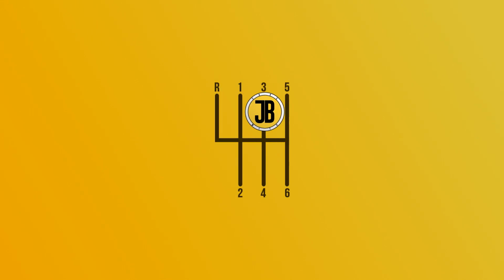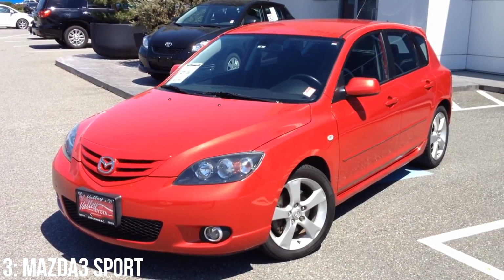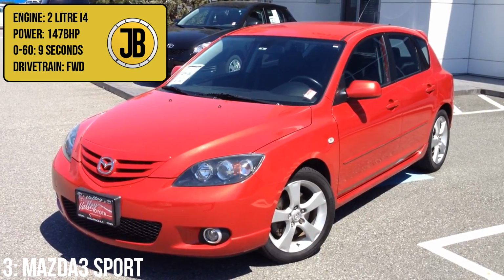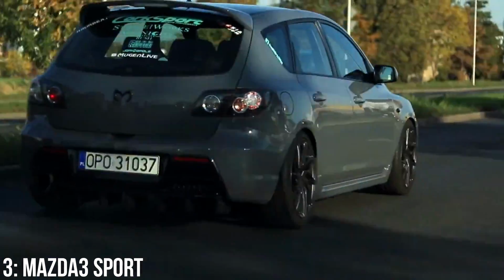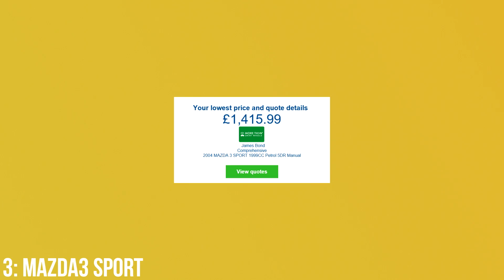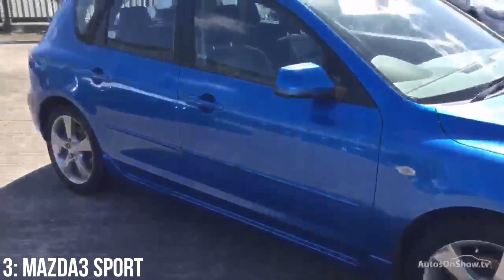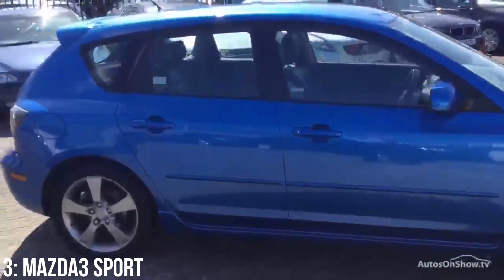Despite my love for Skodas, I think this car might be one of the best propositions on this list. It's the Mazda 3 Sport, which hosts a 2-litre inline-4 engine, putting out 147 brake horsepower and doing 0 to 60 in 9 seconds. I've spoken about the much faster Mazda 3 MPS in previous videos, but of course both price and insurance put it out of this video. Not for the Sport though, which I got a quote for at £1,415.